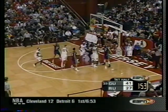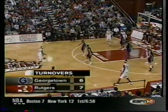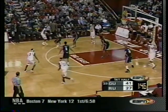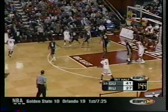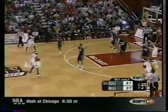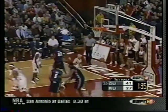Rutgers looking for a little bit of a move here to get some momentum that they can carry into the second half. 41-27 Georgetown. Georgetown staying in that zone right now. That's what's helped get them to this lead. It's slowed the Rutgers offense, forced them into some turnovers and bad decisions, and they've been able to get out in transition. Shooting over the top is Lamizana for a three.